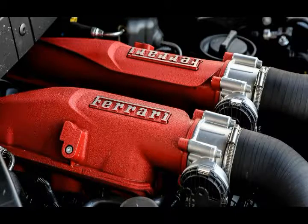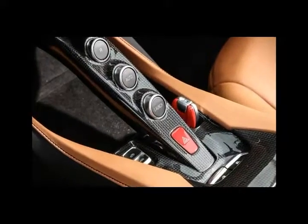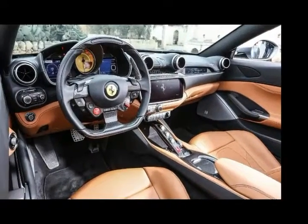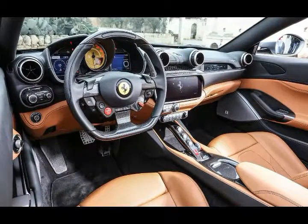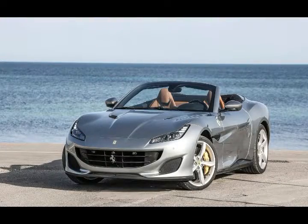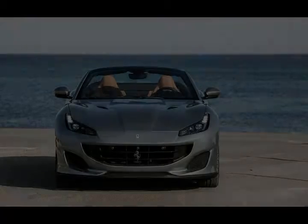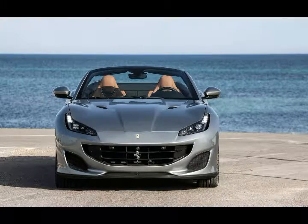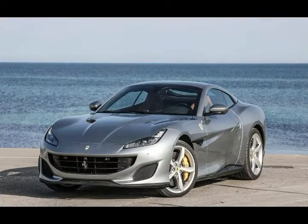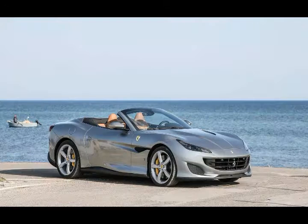How does it drive? The biturbocharged 3.9-liter 90-degree V8 engine acquires 40 more horsepower, now reaching 591 horsepower at 7,500 revolutions per minute, while the torque is rated at 560 pound-feet from 3,000 to 5,250 revolutions per minute. Some of the changes compared to the California T: new pistons and connecting rods, an optimized forced induction system, a new exhaust manifold, and variable boost management of the turbocharger.